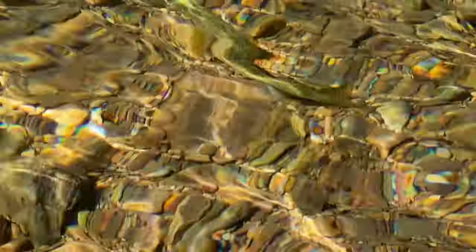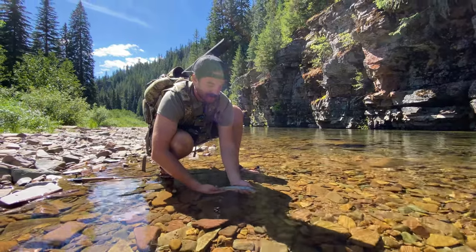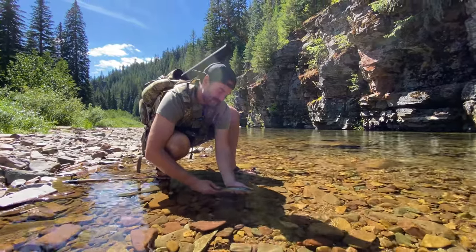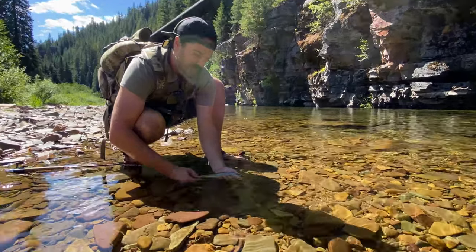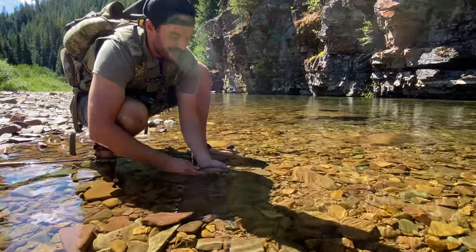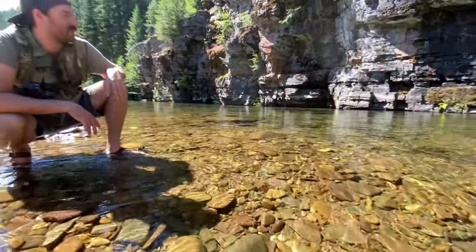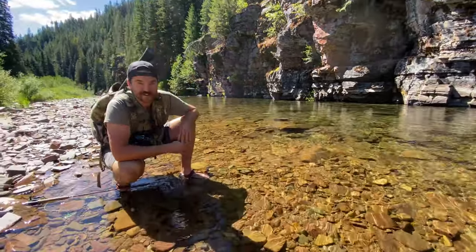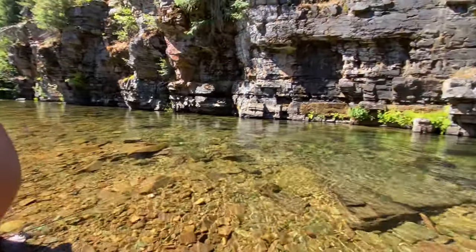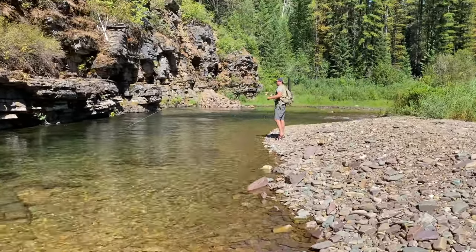It's cool. Beautiful fish. This is a great river. There's so many of these cutthroats in here and they're tough. They fight like crazy. All right, let's catch another. Canyon's on fire over here. This is a good hole.